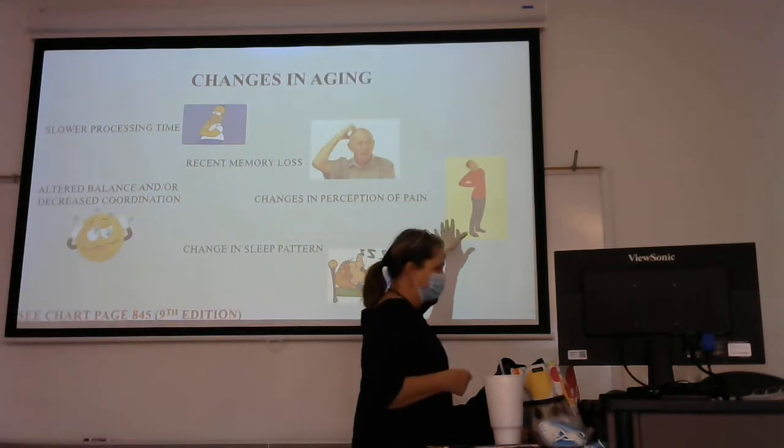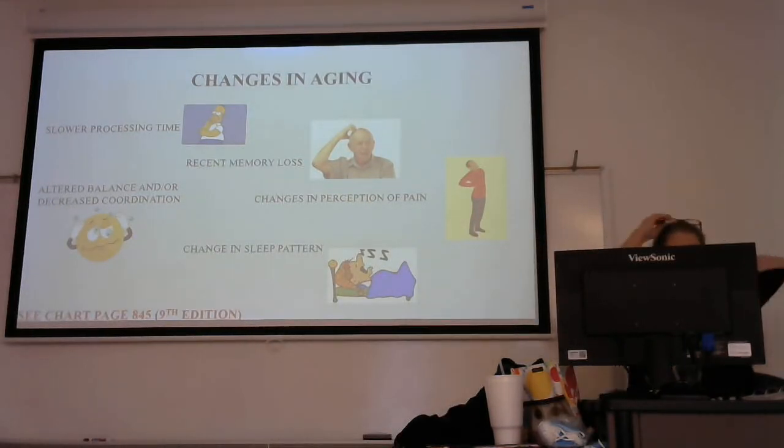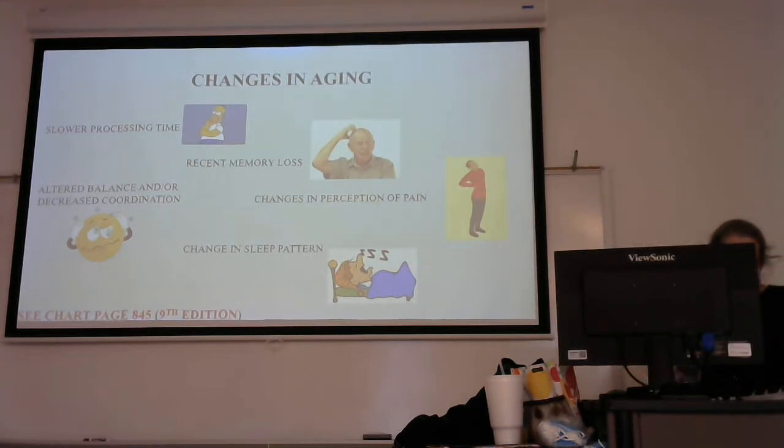Changes in perception of pain. We may have a few more aches and pains that didn't bother us when we were younger. It's not necessarily a sign of changes in our intelligence or neurological degeneration. It's just your brain getting a little bit older. The whole brain, spinal cord, nerves, you've been working them hard for 75 years, and they're slowing down a little bit.